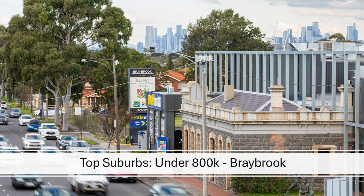So like you can see here in the image, Braybrook is just about 10, 11k's west of the CBD. There's a Braybrook Hotel, and you can see the city in the distance. Really, it's very cheap. You shouldn't be able to pick up a suburb for 800k near Melbourne CBD. That's a market anomaly.